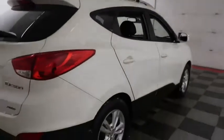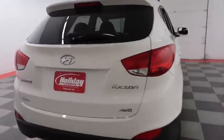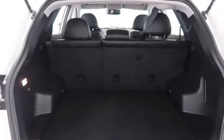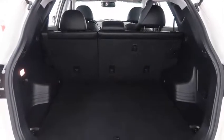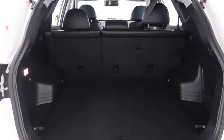We'll take a quick look down the passenger side. And then back to the trunk, there is a rear wiper. Inside, you can see it is very clean. That second row seating folds into a 60-40 split, so that'll give you some extra space when needed.